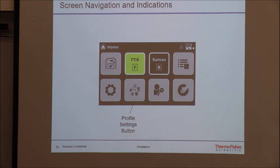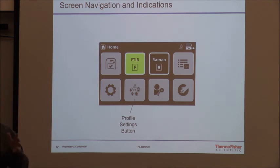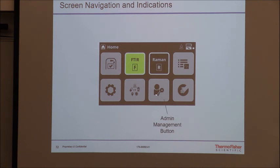And what I mean by profiles, you can basically say, hey, this person can do anything they want to do. This person can only take a scan, but they can't delete data. And everyone then is going to have their own individual passwords. So you want to be careful or alert to that. The admin or management button is where you can adjust things like the date and the time.